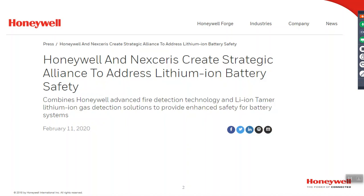We also knew that we are unable to stop any lithium-ion fires because of the several tests that we've conducted. And by that I mean the conventional type of gas detection will not stop the thermal runaway, and I will explain that during my presentation. So we went to a company called Nexeris, and they have developed this unique technology for the US Navy on how to detect lithium-ion off gases in order to prevent thermal runaway, and it was a perfect match for us. So we've had this alliance together since February, and ever since we've been taking this worldwide.